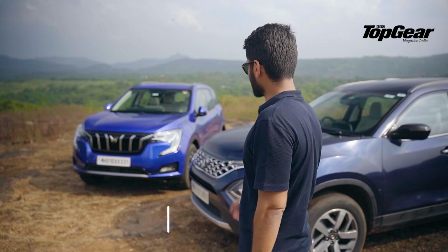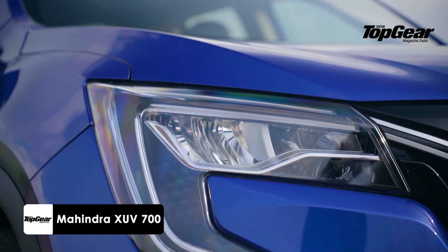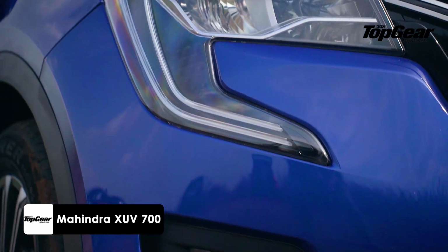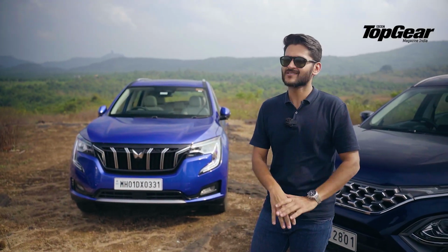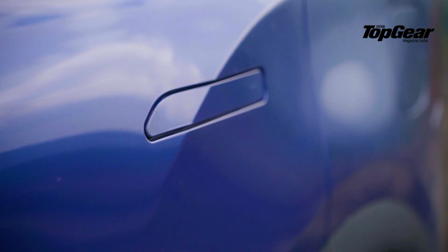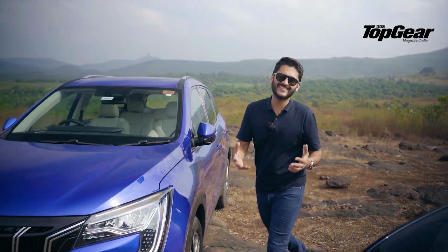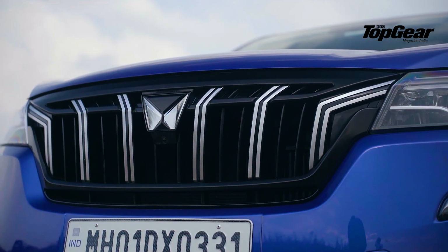The next up is the XUV700, and those cheetah lights, they actually look good in person. They might be too bold looking, but on the road, in fact, it's quite iconic. The side handles, my favorite is these seamless door handles, which kind of like open up. Overall, I would call it an organically reinvented XUV500.